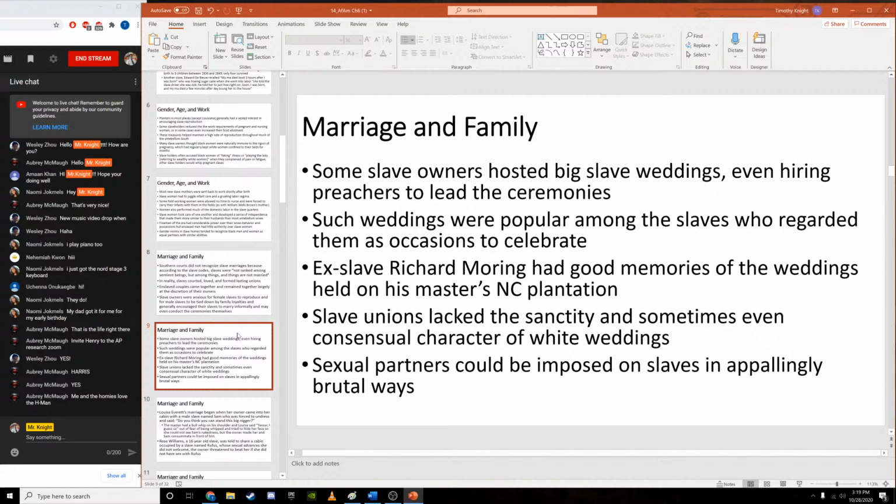Some slave owners, if they had a decent amount of wealth, would even host big slave weddings and hire preachers to lead the ceremonies. And such weddings were very popular amongst the slaves, who regarded them as occasions to celebrate. For example, ex-slave Richard Mooring had very good memories of the weddings that were held on his master's North Carolina plantation. And so, you know, this is, again, though, a very unusual kind of dynamic, right?